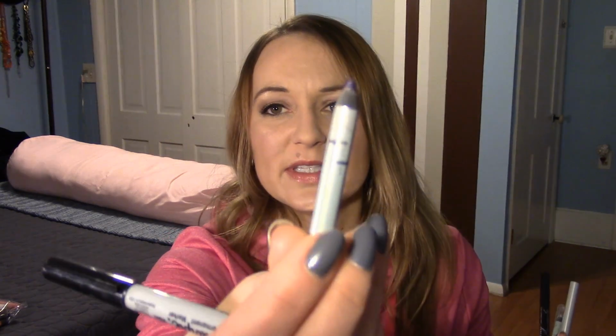So what I've been doing is marking on the ones that I can sharpen. I've just been marking where the lid was and where the lid is now. You can see I've used quite a bit of it. It's quite small. I actually really like this eyeliner. It is the Mally, I think it's the Mally Evercolor.